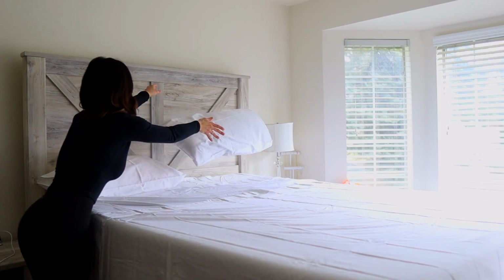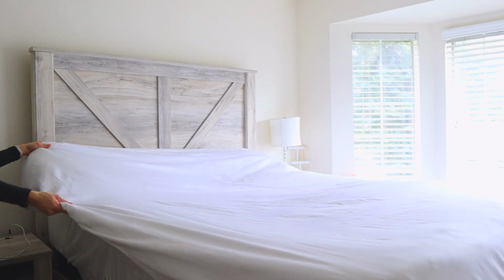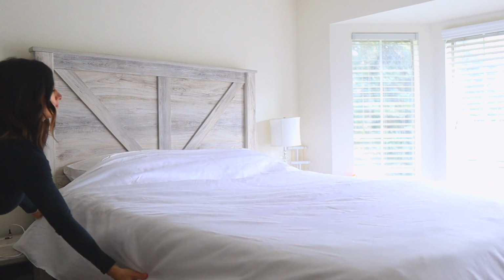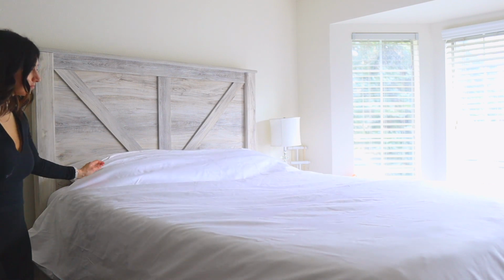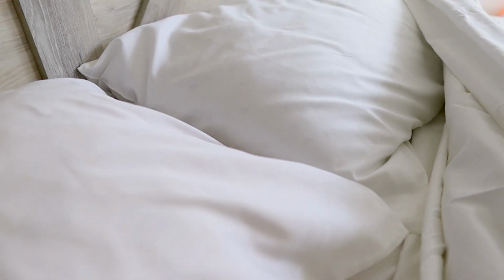After sleeping in the sheets for the first night, I noticed a huge difference in quality of sleep, and even my husband noticed it. I did not share with him that I got new sheets, and he immediately noticed the difference on how they felt as soon as he got into bed.